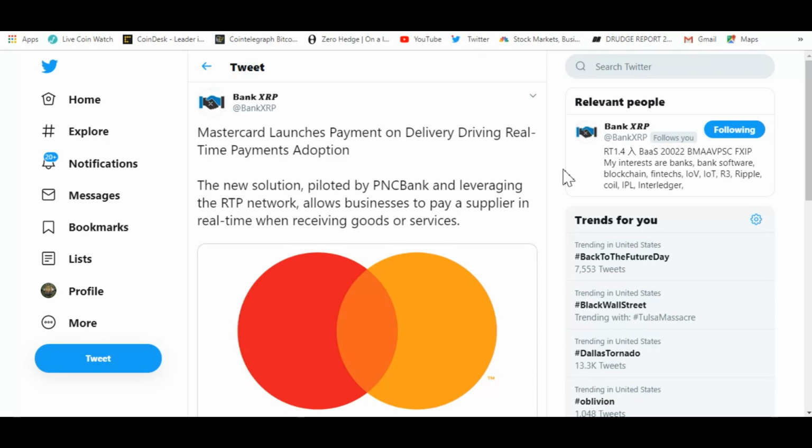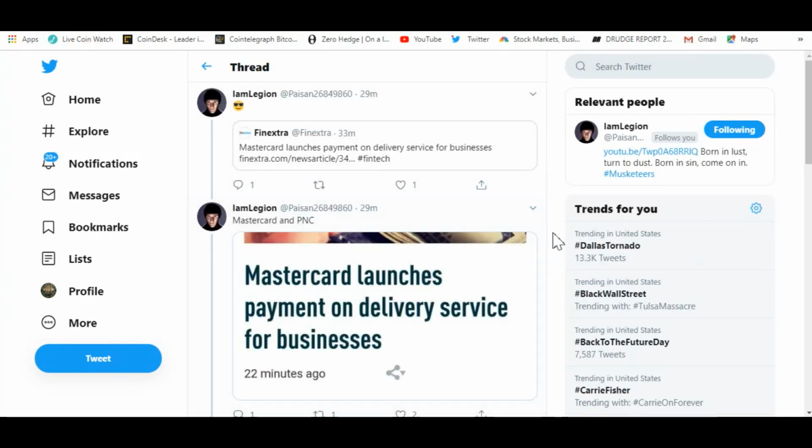MasterCard launches payment on delivery, driving real-time payments adoption. A new solution piloted by PNC Bank and leveraging the RTP network allows businesses to pay a supplier in real time when receiving goods or services. Well, in this announcement, the first thing that should start making bells go off is PNC Bank. And guess who picked up on it right quick?